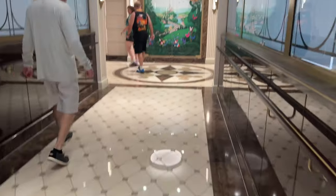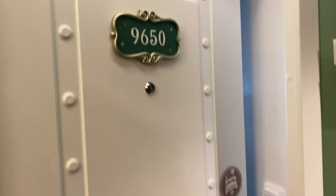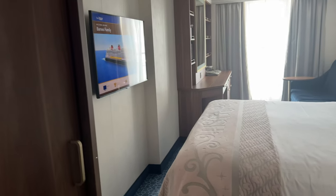Can't explain how much better it is in areas where there is no carpet. The carpet is the struggle. We had to bring on cabin cases because you have to take your alcohol on board yourself. This is our stateroom, 9650. They put the little key cards on the door for you. But Rachel's Magic Band Plus is also linked. Right, I'll get in and then I can pull the cases in. Oh my gosh, I'm so excited.